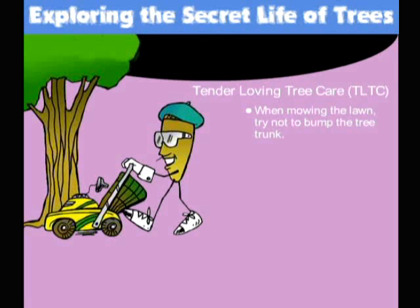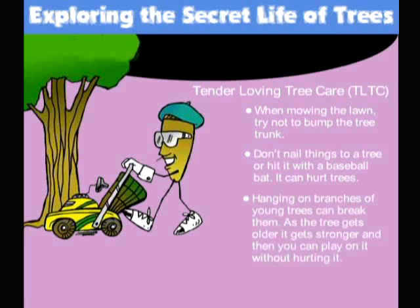When mowing the lawn, try not to bump the tree trunk. Don't nail things to a tree or hit it with a baseball bat. It can hurt trees. Hanging on branches of young trees can break them. As the tree gets older, it gets stronger. Then you can play on it without hurting it.